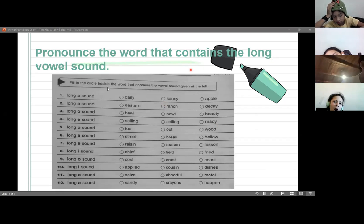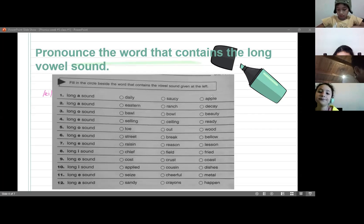Remember vowel pairs. Now, we're going to pronounce these words, for example, the long A sound, and we're going to identify the vowel that has the long sound, that sounds like A, like daily. So let's pronounce this word. How do you pronounce word number one? Daily. This one? Thousand. And this one? Apple. What is the word that contains the A?